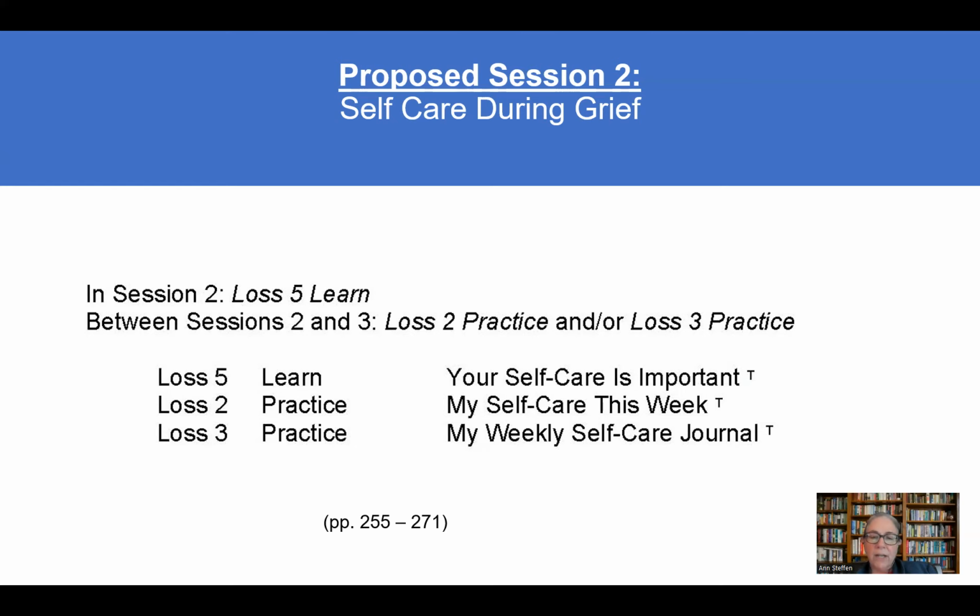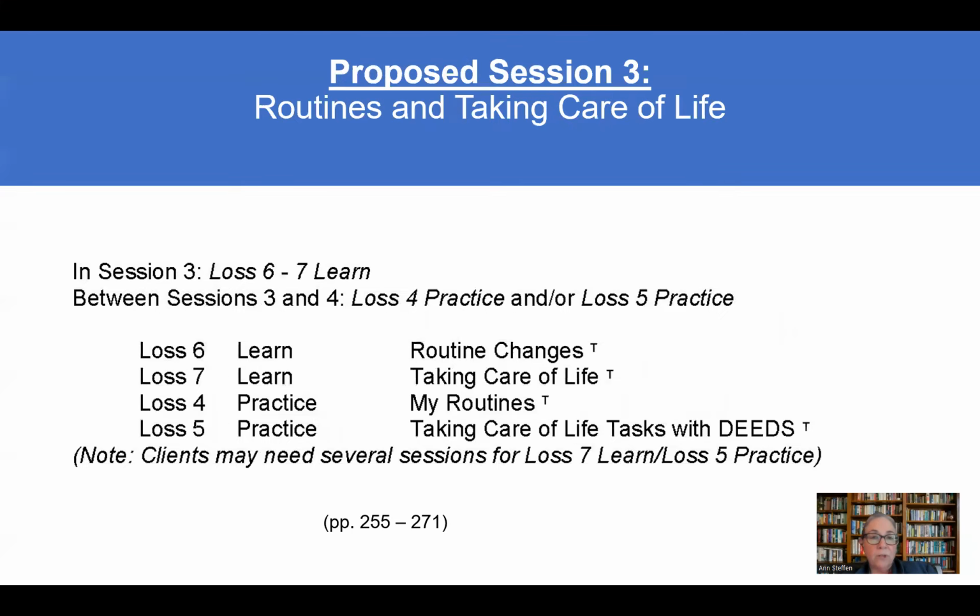So another session has a focus specifically on self-care, and we provide recommendations for that in the clinician guide. And again, for some clients, just the suggestion kind of helps them reestablish themselves. And then for other clients, this one area of self-care is something that needs repetition week after week after week for them to really focus on. So there's a lot of variability in clients' needs related to grief.